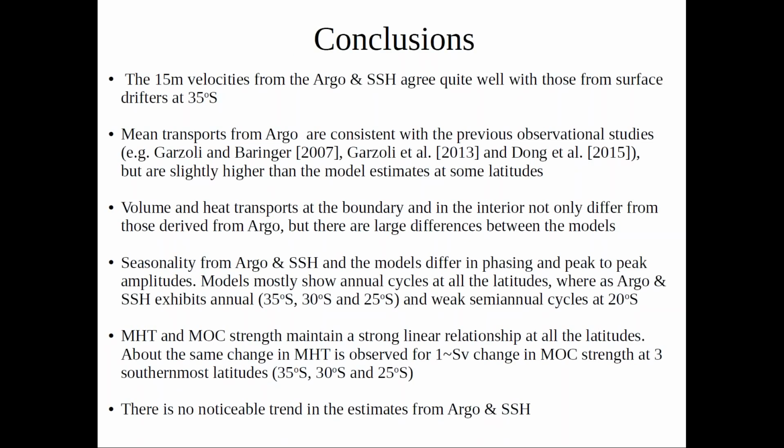So the conclusions are: 15-meter velocities from Argo and SSH agree quite well, quote unquote, with those from the surface drifters at 35 south. I also plotted some maps from surface drifters for the Brazil Current region and Benguela Current region, and I have seen very good similarities with the currents derived from Argo and SSH. Mean transport from Argo is quite consistent with the previous observational study by Garzoli and Dong, but slightly higher than the model estimates at some latitudes. Volume and heat transport at the boundary and in the interior not only differ from those derived from Argo and SSH, but there are differences between the models too.